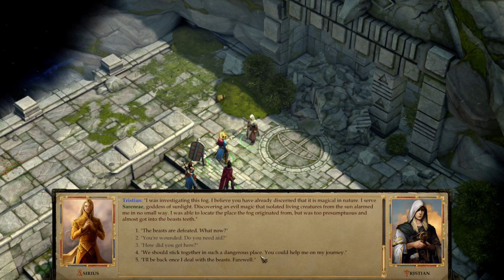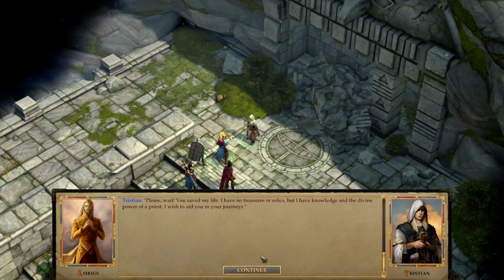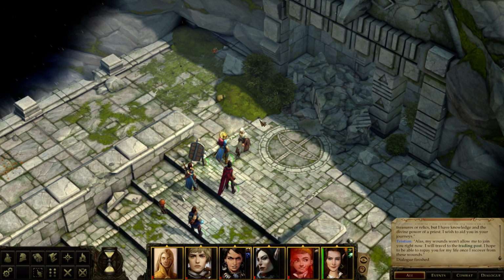The beasts are defeated. What now? Praised be Sarenrae. Now, if my knowledge serves, the fog should weaken and eventually clear entirely. We need only wait. Perhaps somewhere more hospitable? Those beasts dead. I have other matters to attend to. Farewell. Please wait. You saved my life. I have no treasures or relics, but I have knowledge and the divine power of a priest. I wish to aid you in your journeys. Alas, my wounds won't allow me to join you right now. I will travel to the trading post. I hope to be able to repay you for my life once I recover from these wounds. Sounds good, bro.